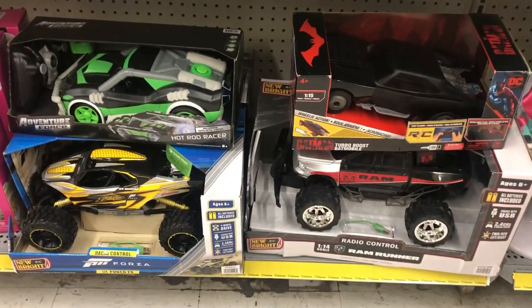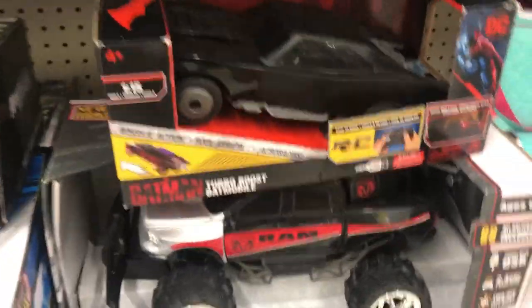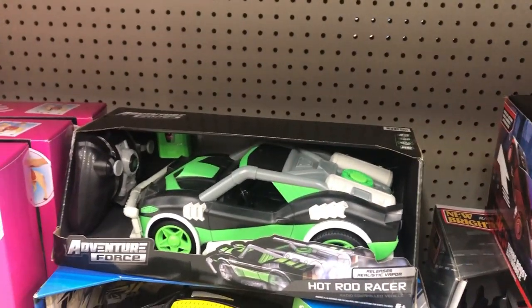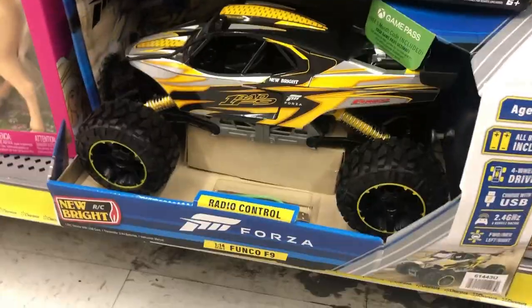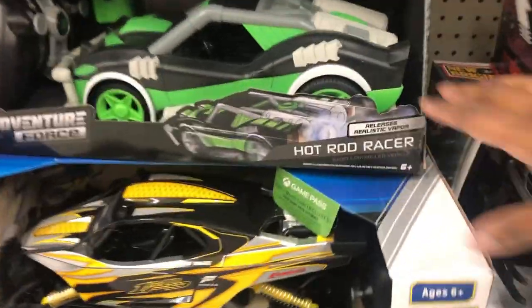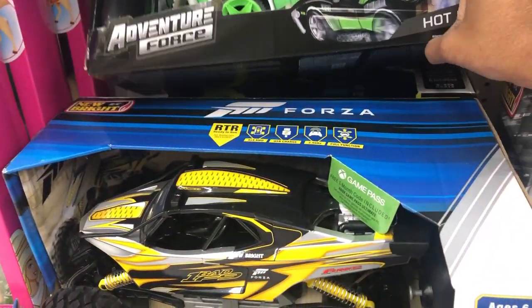I scanned these for you because these are different prices. Like this one down here is scanned for $15, that one for $13, and then this one right here was for $30. So I'm gonna scan them. I'm gonna go ahead and give you the barcodes and then I will scan them.